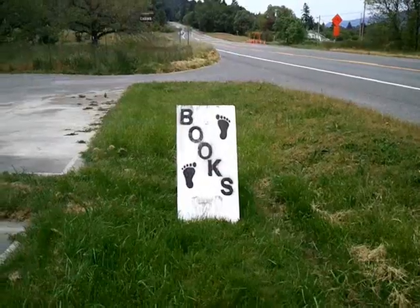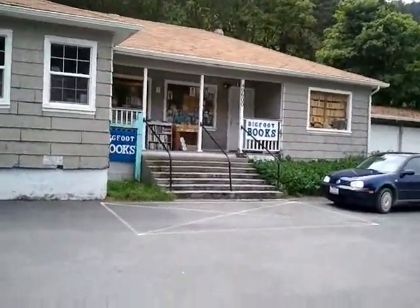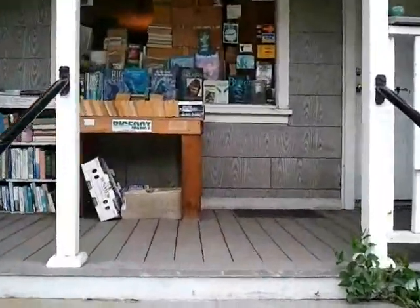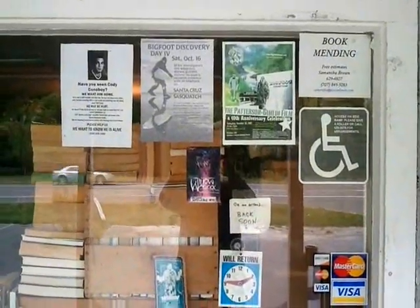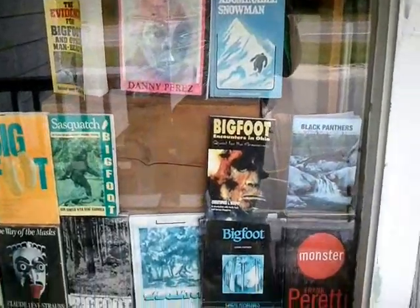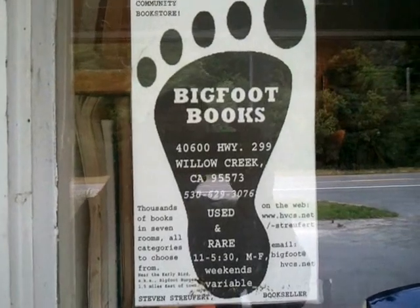And just up the street, of course, is Bigfoot Books. Here we are. Home of many books on Bigfoot. Lots of Bigfoot kitsch and, of course, information in the mind of the owner. Just a little sampling of what we have here. The tip of the iceberg. So come on by and visit in Willow Creek.